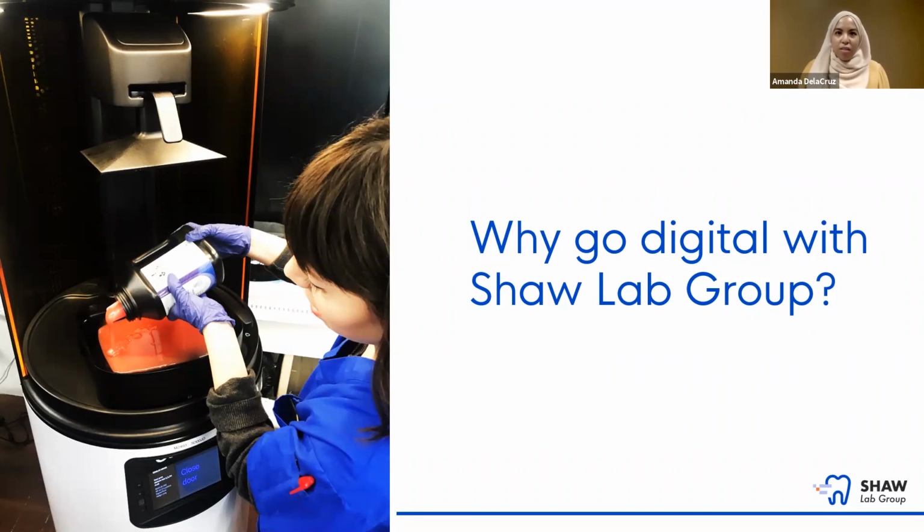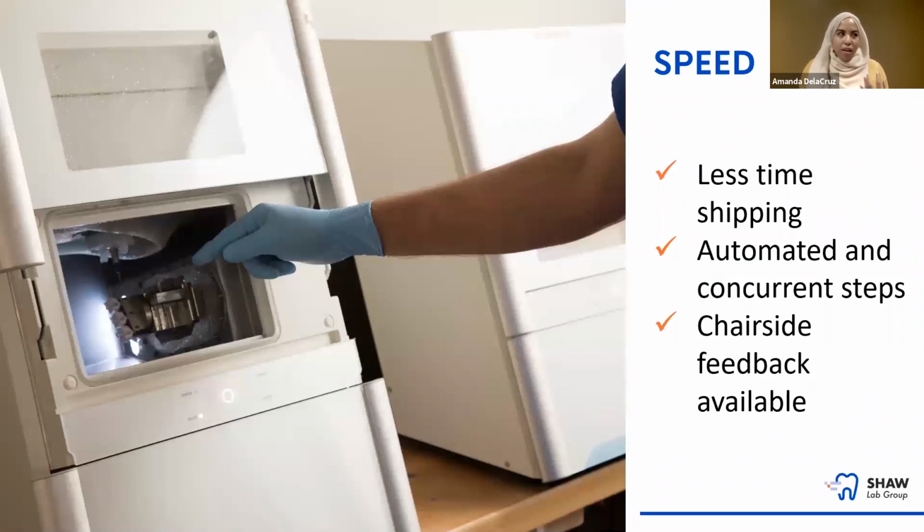So the real question is, why would you go digital with Shaw Lab Group? And I think if you asked anybody why they started going digital, the main reason would be speed. It's not just that you are saving time shipping, but we at the lab here, we do a lot of things at the same time. Now when you send a digital scan, we can be scheduling it downstairs, and then upstairs someone's modeling and designing the crown already. Overnight, the mill is sintering the zirconia, and beside the mill, the printer is running and building the models in slices. And then the next day you're trimming and staining, and you're completing the whole case.